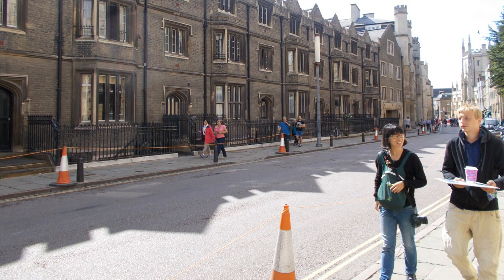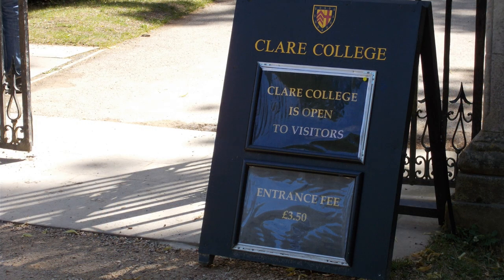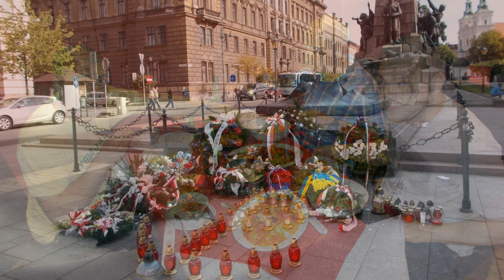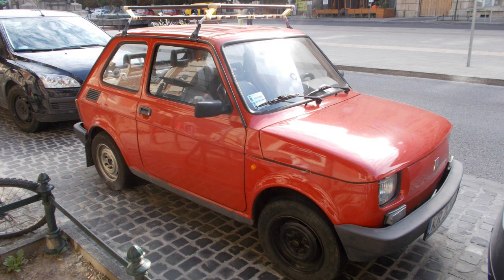Who is carrying a camera? Who is standing in front of the gate? How much is the admission fee? Which man is the youngest? How many reeds can you see? Is the glass full? What color is the car behind the red car?